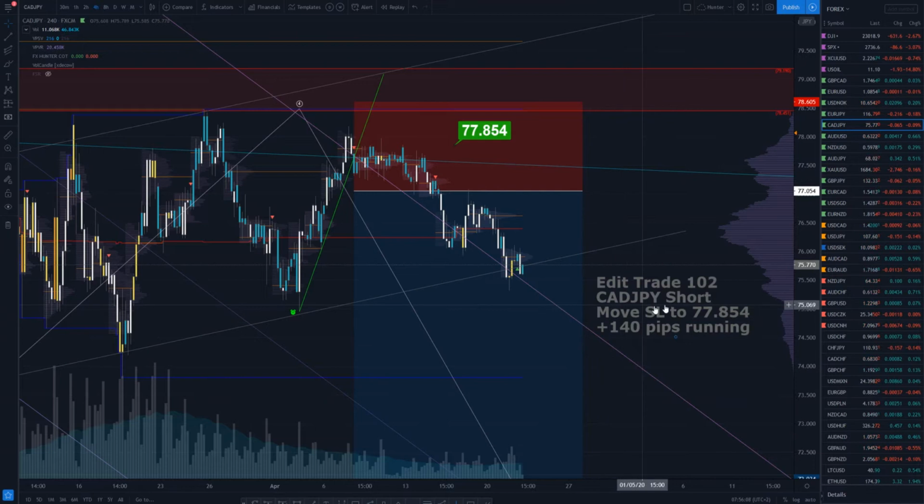Next one is CAD JPY trade 102. So we shorted this break through this range, and the price has moved back, retraced from this channel, then down here, boom boom boom, and I think we will continue down. But what could still happen is a visit to these stop losses around here and then continuation down. So what I'm going to do is move our stop loss not to break even yet, but we will move it. Oh, let me unlock. So we will move it into here.